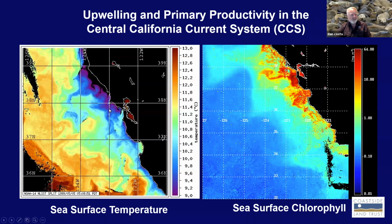And this is a sea surface temperature map that shows this cold water along the coastline. It's warmer offshore, it's colder inshore. So one of the reasons it's so cold in the springtime is because of this upwelling. It's not just because the water is cold, it's because it's colder, deep water that's come up. As I mentioned earlier, that upwelling brings nutrients with it.